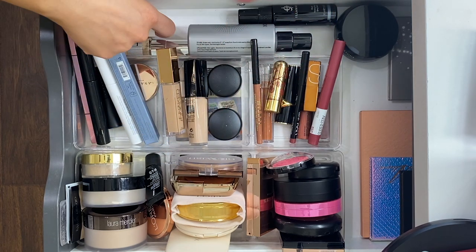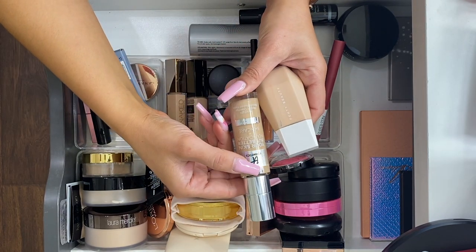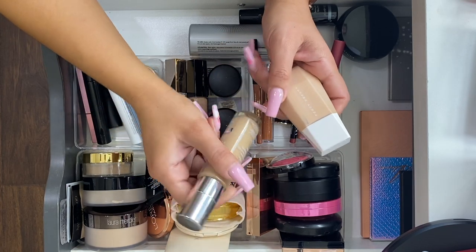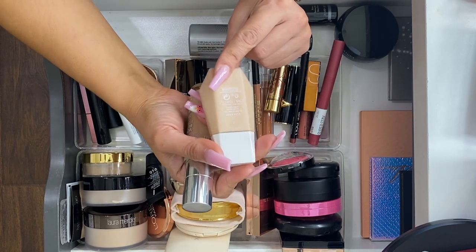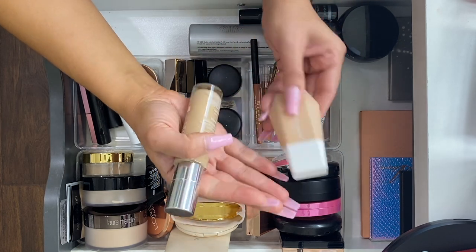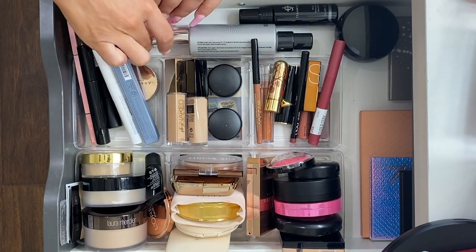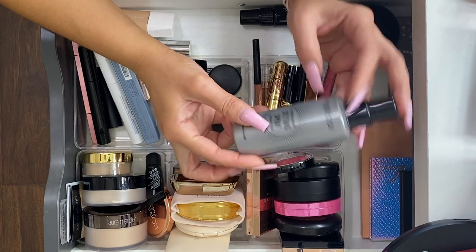For foundation, did I only put two? I guess I did. I have the It Cosmetics Your Skin But Better foundation. This is in the shade medium neutral 31. Really good foundation, really good shade match for me. And then the Fenty Beauty Eaze Drops in the shade 7. Did this come out in the summertime? Again, I did buy a little bit deeper shade because I was a little bit tanner. So there's these two. For setting sprays, I do have the Smashbox Photo Finish Setting Spray.